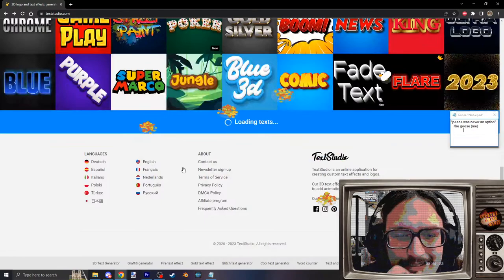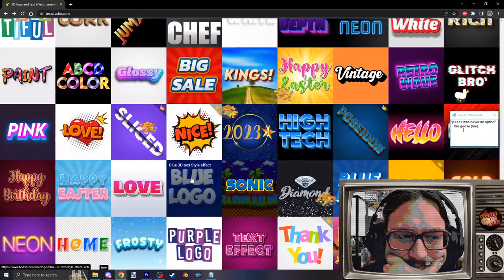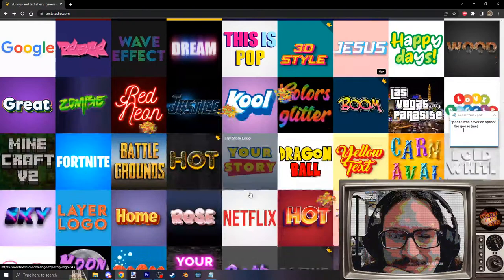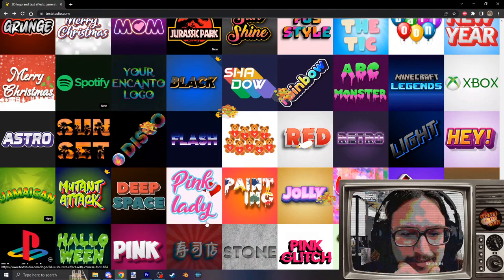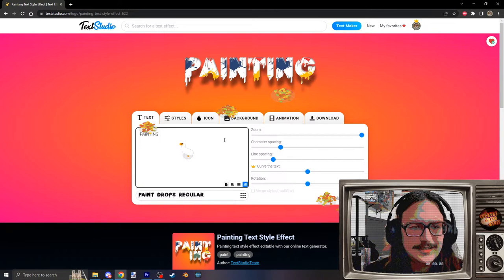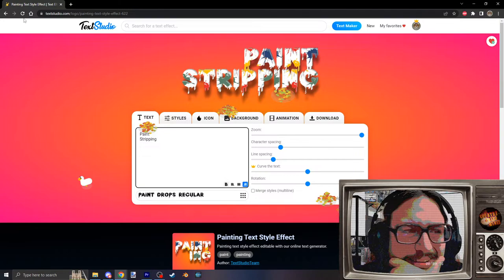It's not looking great, honestly. There's got to be something better. Something about that one color across all of it was not ideal. I saw another one that kind of had that splattery. Yeah, here we go. How's this gonna look? Paint stripping. It's hard to read.